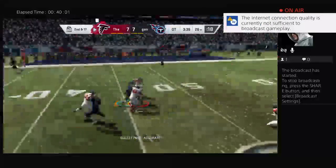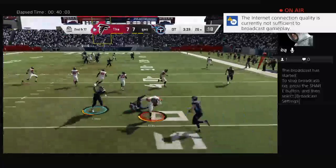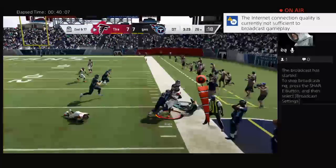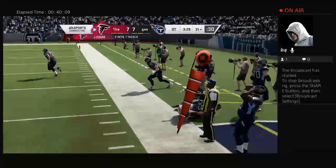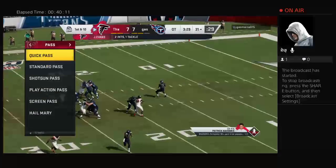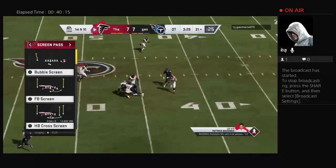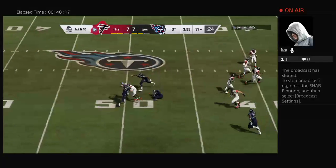You've got him. Oh, and it's intercepted. Picked off by Justin Evans. And some room to maneuver. A costly mistake here in OT. And you know what they say. When you throw an interception like that in overtime, you don't usually get a chance to throw a second one.